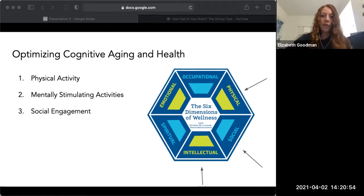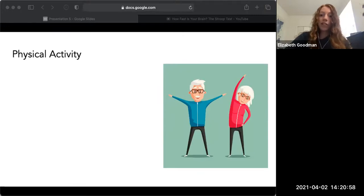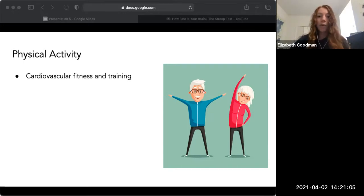So first, we'll start with physical activity. Specifically, the literature points to aerobic or cardiovascular fitness and training, which includes walking, jogging, swimming, or biking, really anything that gets your heart pumping and moving oxygen throughout your body. I mentioned this in our wellness presentation, but as a reminder, the World Health Organization recommends adults and older adults should do at least 150 minutes of moderate intensity aerobic physical activity per week.